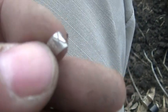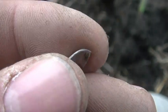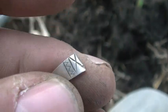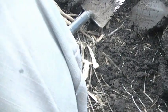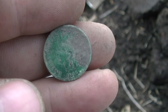I did get a piece of silver ring. I'll show you. Well, hopefully you guys can see that. There you go. It's definitely a piece of silver ring. Couldn't find the rest of it. And I did get an old four-hole underwear button or whatever it is. But cool, it's pretty old Indian here, so I'll get back with you on the next find.